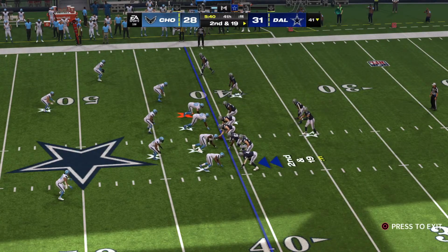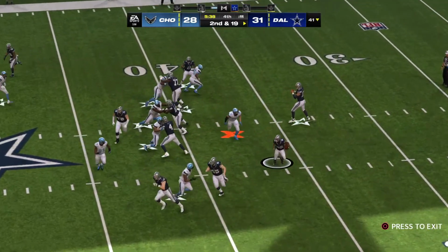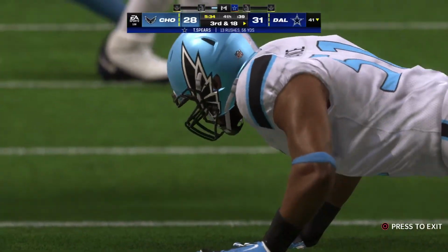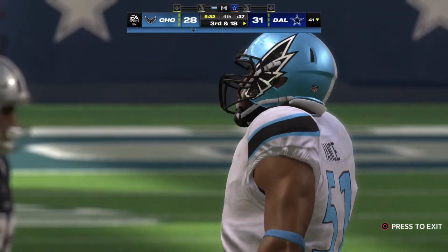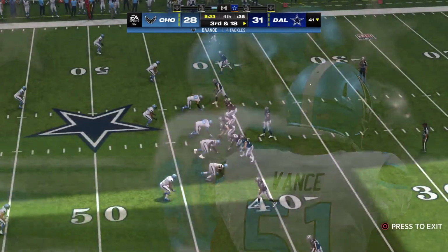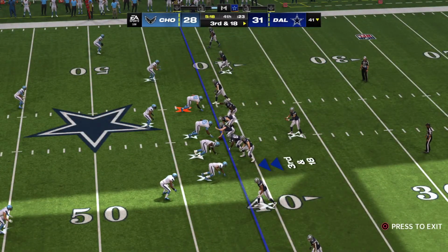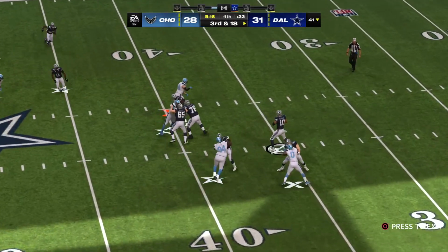2nd and 19. On the toss, it's Spears. And not much room to operate as he'll get this up only to about the 41. I know that speed is the hallmark of today's NFL game, but the key to good rushing defense is still having your linebackers set the edge.